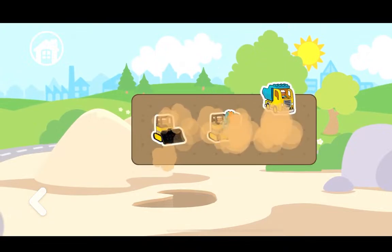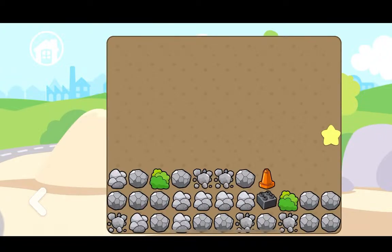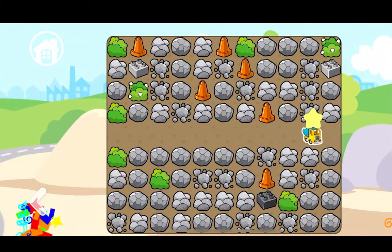There we need to choose bulldozer, excavator, or dump truck. I think I take a dump truck. And we need to get to the star. You see four arrows: up, down, left, and right. Okay, I need to take right and straight ahead to the star. Super.